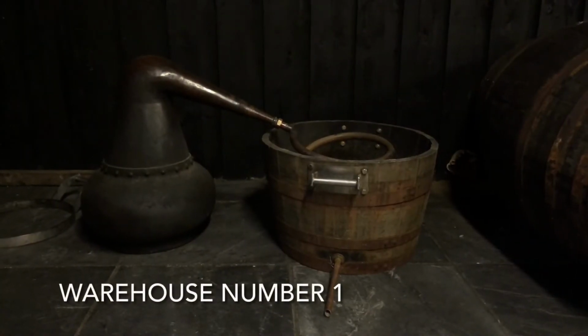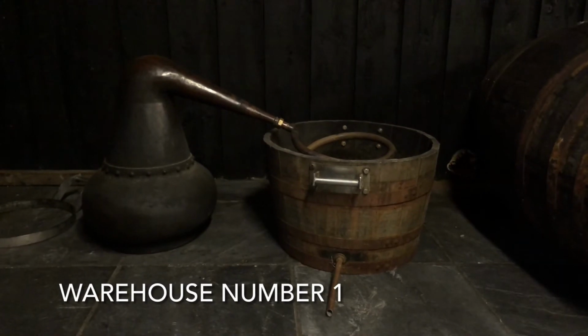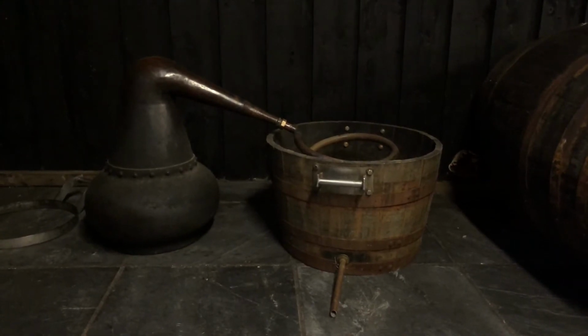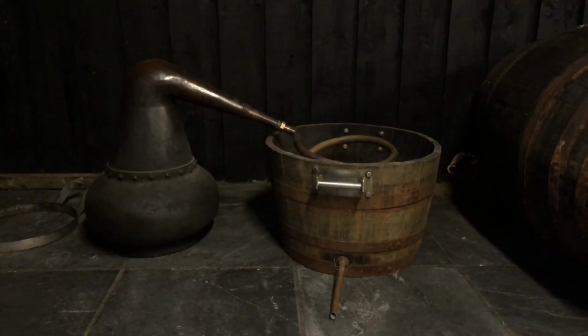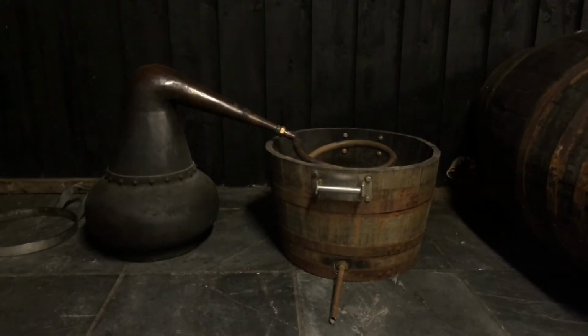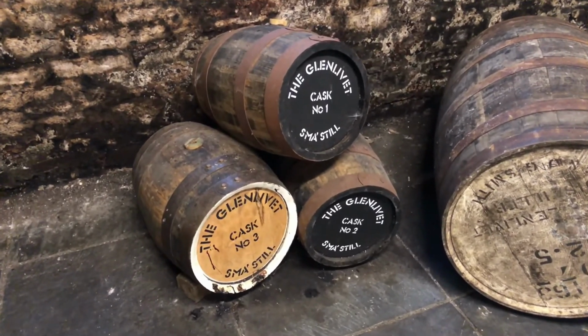And this is the small still. This would have been what the illicit distillers were using in the valley of Glenlivet around 200 years ago. Very small, easily concealed and hidden, and produces a very small amount of spirit. This is a licensed small still, so this one is not illicit, this is legal. And we do run this still every year at the Spirit of Speyside Whisky Festival. So this gets some use. And the spirit produced from this small still is stored in the small still casks.